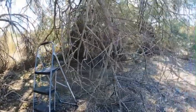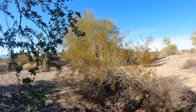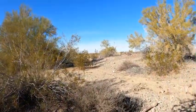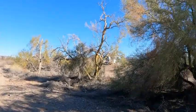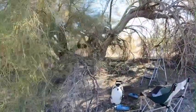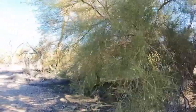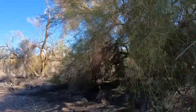So yeah, it's a nice little spot back here. There's trees all the way around. That's right behind my camp. Yeah, that's how I do it. Like I said, I got that shower tent. If I had to, I could set it up there, but if I can avoid that, it's a lot easier to do it this way.